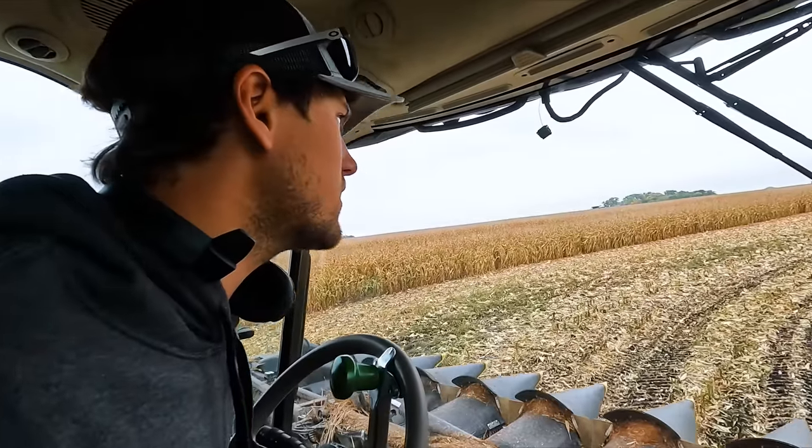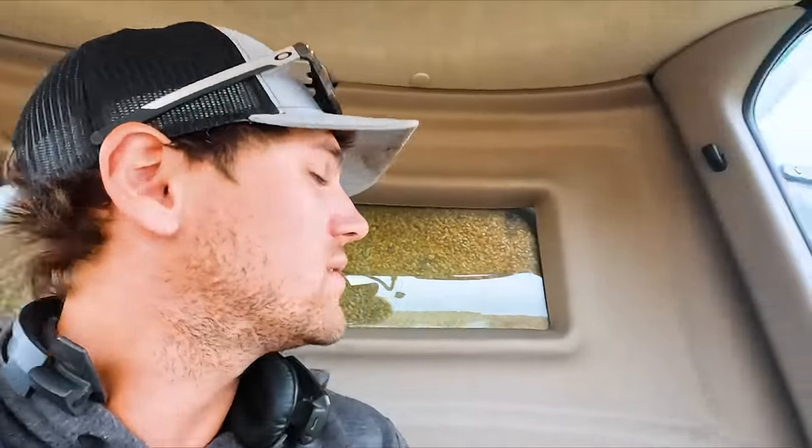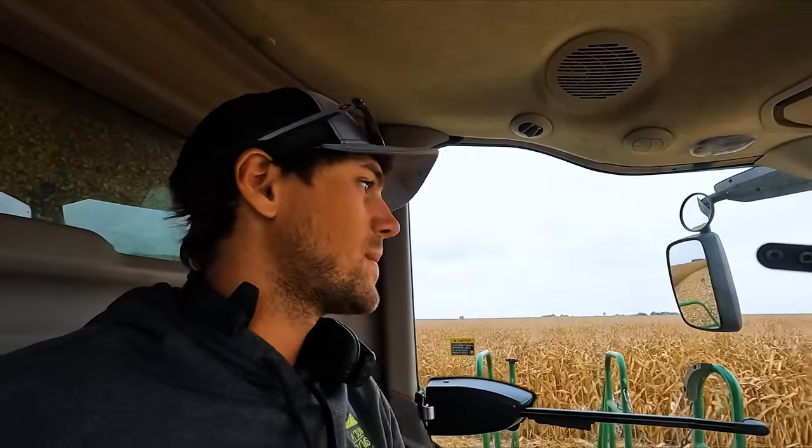I got the first headland almost completed, came to unload, and my tank clutches are slipping because we combined in the rain and it's wet in there, and wet high moisture corn won't engage the clutches, they're just slipping. So now we get to fix, well, not really fix, but we've got to take the clutches off and put bolts in there so it runs direct drive again. So they're coming with the service truck. Not really the way I wanted to start out the day, but it's what we got.